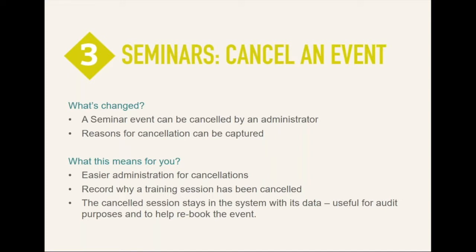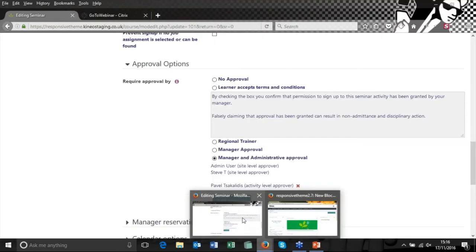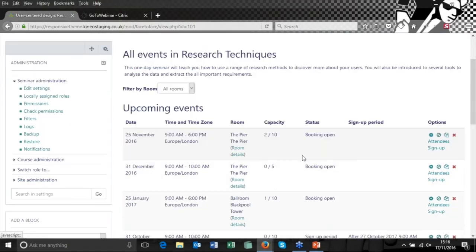Right, so what I'm going to do is we're going to go and cancel a session as an administrator. So I'm going to flick back to Totara. I'm going to come out of the seminar and we're going to cancel off a session here.